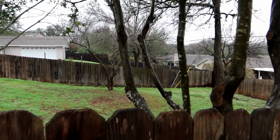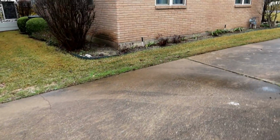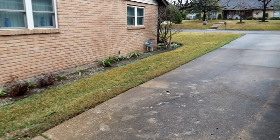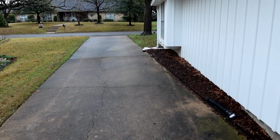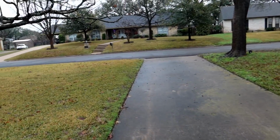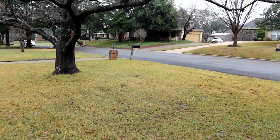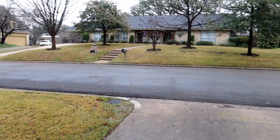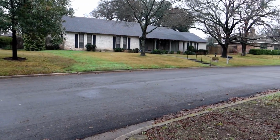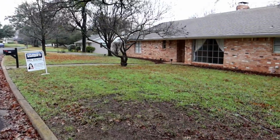Nice wooden deck. Got the privacy on this one. I'm not really a huge fan of having to kind of share the yard with the neighbors here, but you know what, that's one of those things you have to look for. Like I said, kind of a beautiful neighborhood. No junker houses in this area.